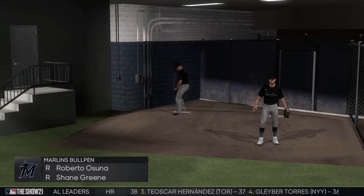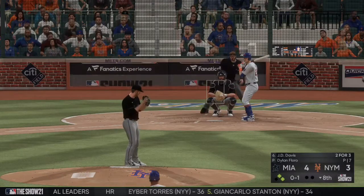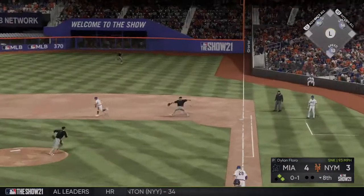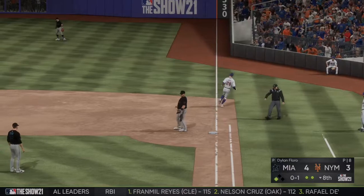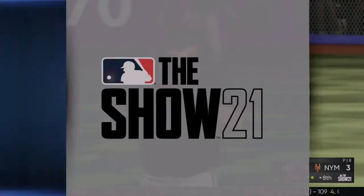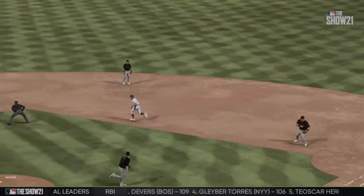Now action in the bullpen as their closer starts to get loose out there. Here comes the 0-1. Oh, on the ground to first. Can this be 2? To second for 1. On to first, and they get them both. That's one of the hardest double plays to turn right there because of the difficult throw the first baseman has to make. No problem this time, though, and they get the 2 outs they were looking for.